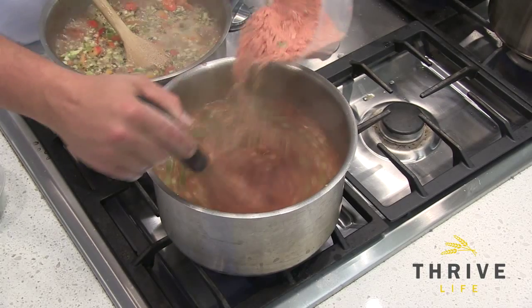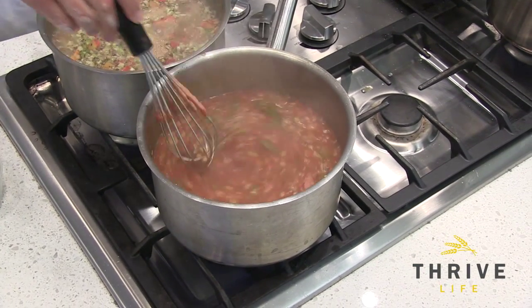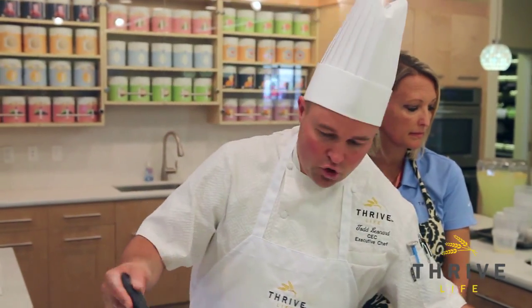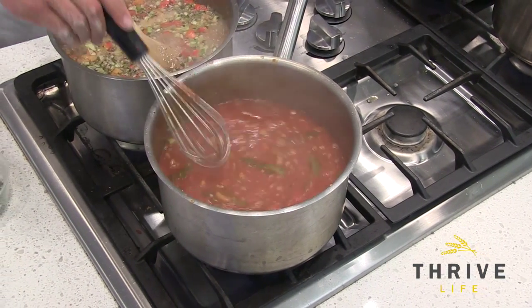Just sprinkle your tomato sauce right in the tomato soup. This is the Tuscan tomato soup. Just sprinkle it in. Bada bing, bada bang. So yes, this is our sauce line, but you can see how convenient it is as your base and your thickener and your enricher to any of your soups. Now look at that tomato soup. Doesn't that look great now? It looks awesome. Oh, baby.